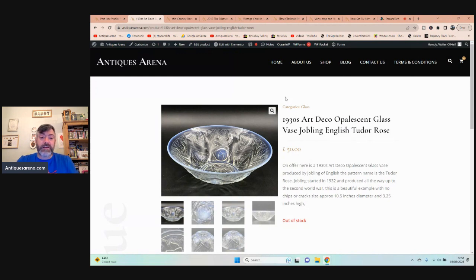This 1930s glass, it sells. You got multiple makers do that. You got Sowerby, Jobling, Lalique. There's loads of them, and it does sell.